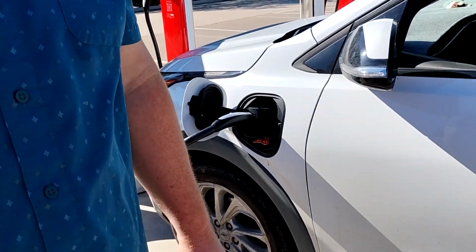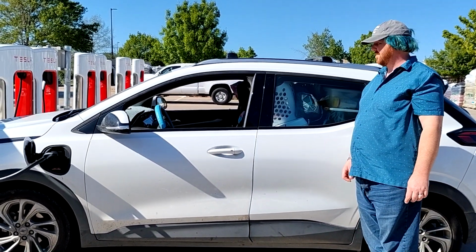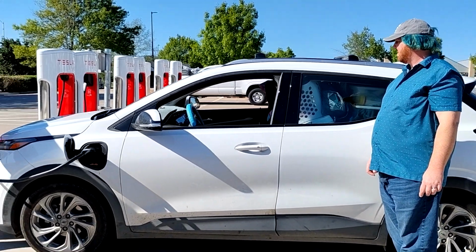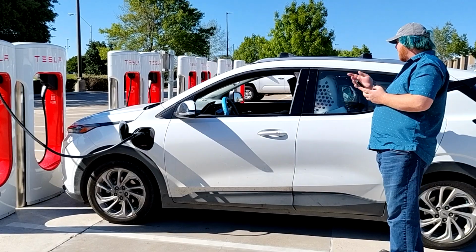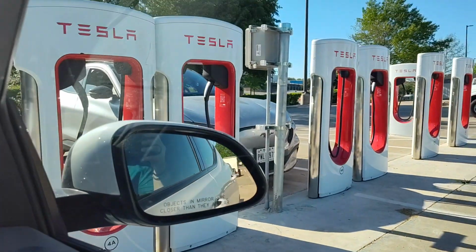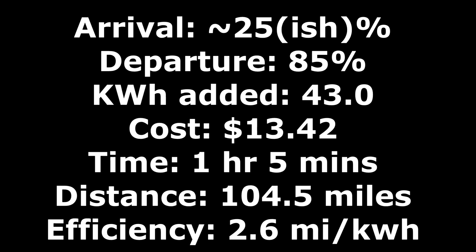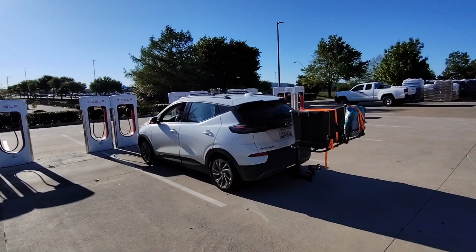Let's see if it starts charging. It's thinking. I heard it click. There we go. Just like that, we are charging on Tesla. And here comes another non-Tesla vehicle to charge. We are at 85% and leaving the supercharger.